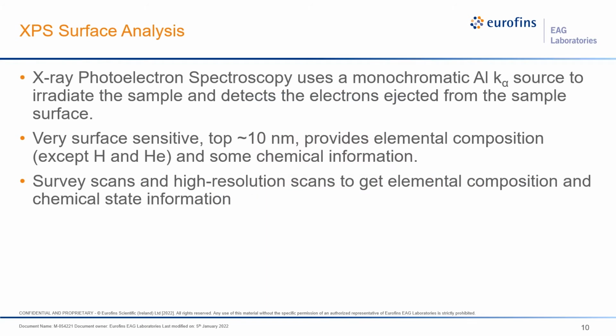We used an X-ray photoelectron spectroscopy tool. It's also known as ESCA, as well as XPS. It uses a monochromatic aluminum K alpha source to radiate the samples, and it detects the electrons that are ejected from the sample. It's very surface sensitive, the top 10 nanometers at most. It gives you elemental composition, except for hydrogen and helium, which it can't see, and it gives you some chemical information. We run survey scans as well as high resolution scans. The survey scans provide the elemental composition, and then the high resolution scans are used to elucidate the chemical state information.